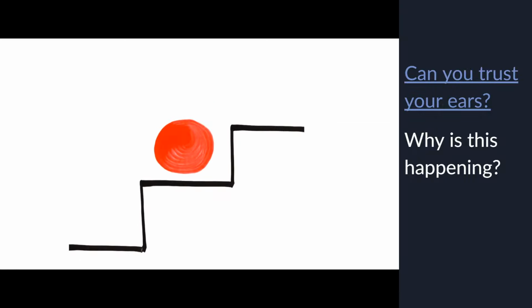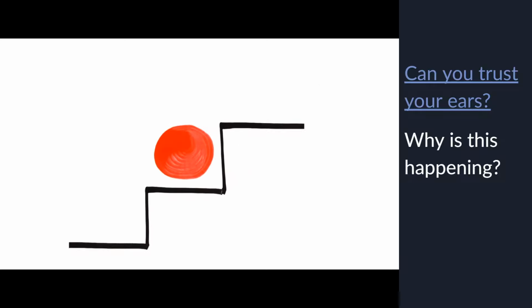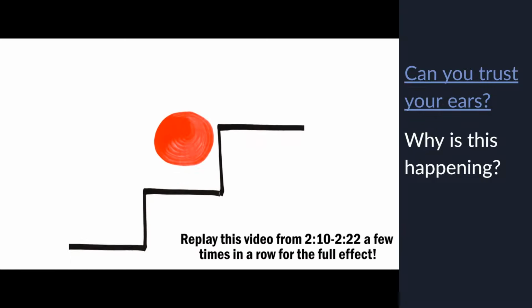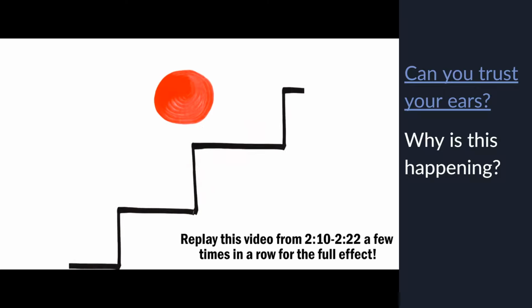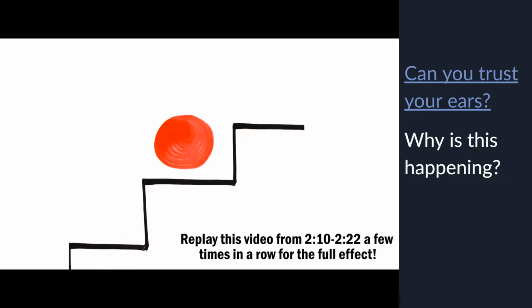And yet, if I play the exact same clip back to you, it will sound like it's only continuing to climb higher and higher. I swear this is the exact same clip I just played. You can rewind that section of this video over and over and check for yourself. Try it. Each time you start it over, the tune is seemingly climbing even higher.